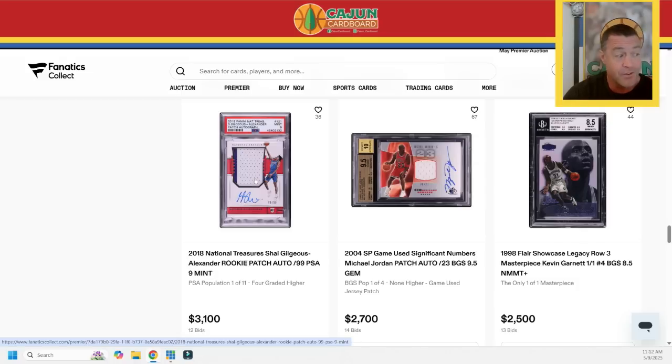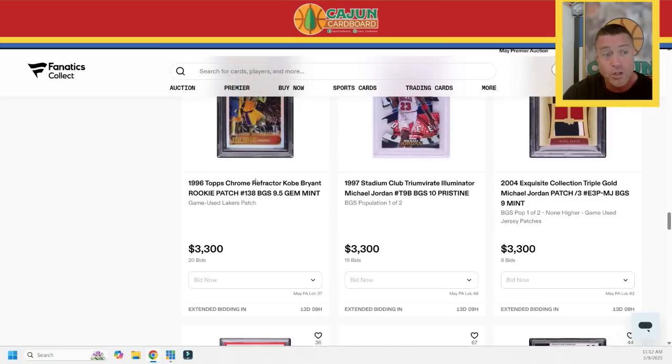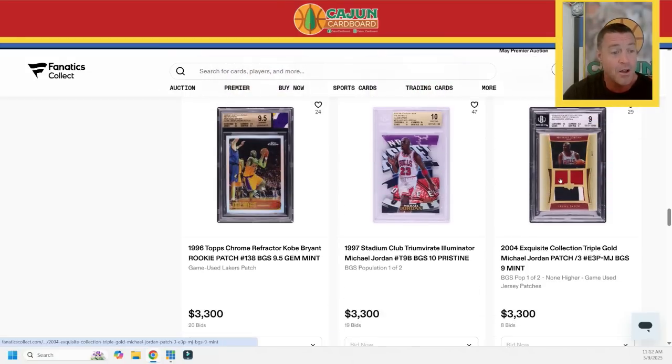The true RPA for SGA and a PSA 9. That's a premier auction worthy card, as hot as SGA is right now. The triple gold Michael Jordan serial number to 3 right here. And oh my gosh. This is going to break.